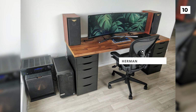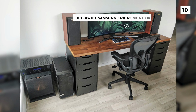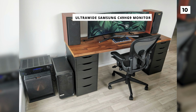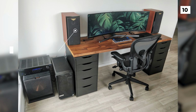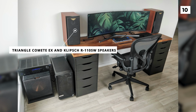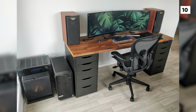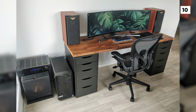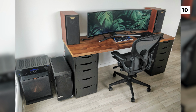Moving on to the desk, you can spot the instantly recognisable ultra-wide Samsung C49HG9 monitor that's also flanked on either side by a pair of gorgeous Triangle Comet EX and Klipsch R110 SW speakers. I'm overall a huge fan of this setup, but I would love to see some more wall decoration or maybe some art added to breathe a little bit of life into the setup.